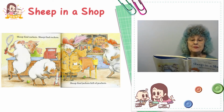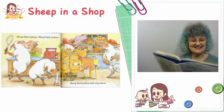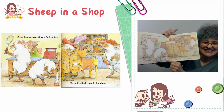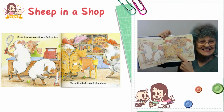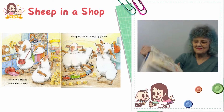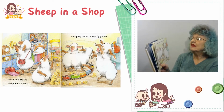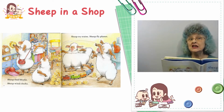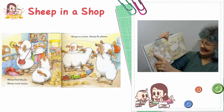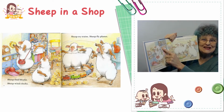Sheep find rackets. Sheep find rockets. Sheep find jackets full of pockets. And there's the racket and the rocket and the jacket full of pockets. Sheep find blocks. Sheep wind clocks. Sheep try trains. Sheep fly planes. There he's winding the clock, playing with blocks and trains, and woo! There goes the plane.